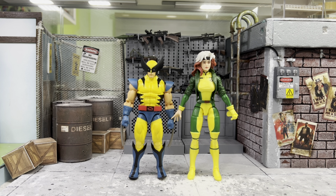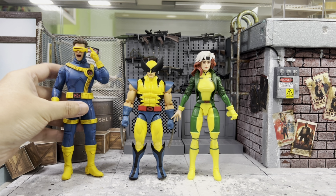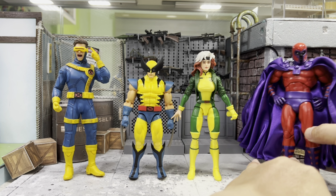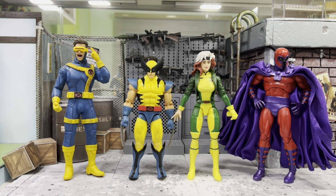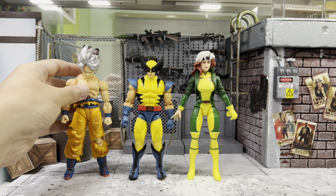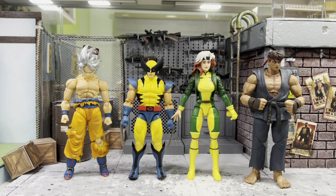And next, let's compare with this Mezco Cyclops that I have. Okay, looking pretty good. And let's compare with this Magneto, which is from Mafex. Okay, I think they scale pretty well. And next, let's compare with some non-X-Men. This is the S.H.Figuarts Goku, which is the Ultra Instinct that I reviewed recently. And I also have this Jada Toys Evil Ryu.